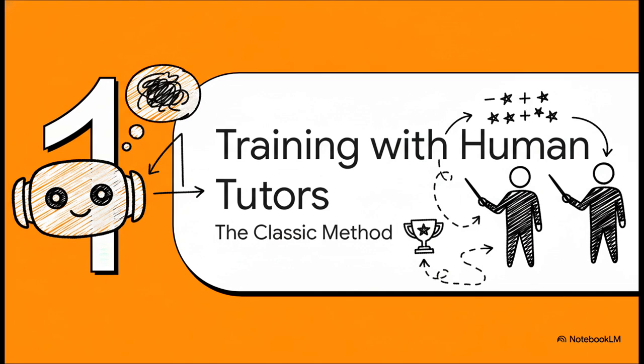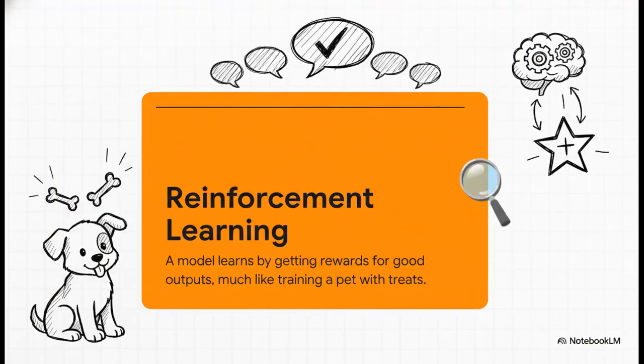We're going to start with the classic method, the one that first made AI chatbots feel smart to millions of us. So the key concept here is something called reinforcement learning. See, instead of just training a model to guess the next word in a sentence, we totally flip the script. We're training it to make the entire answer as good as possible. It's kind of like training a puppy, right? It does something good, you give it a treat. That reinforces the behavior. For an AI, that treat is just a reward score.